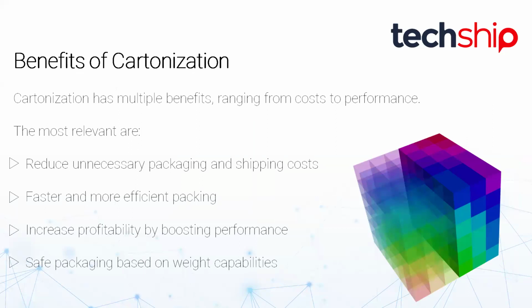Now, cartonization is a feature that TechSHIP supports with different algorithms, handling different levels of complexity, that allows you to basically predefine a set of boxes with different parameters for thickness, maximum usable capacity, maximum weight that they can take. So TechShip can take a look at the SKUs and based on the SKU information, try to find the best match for the parameters you've chosen, okay?